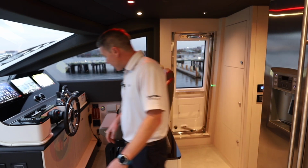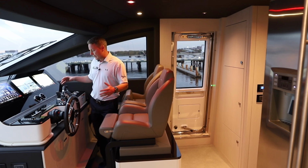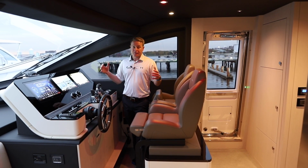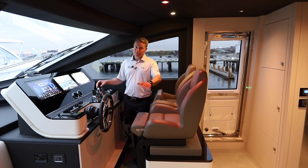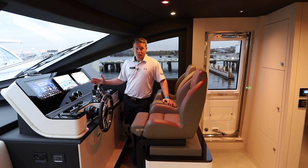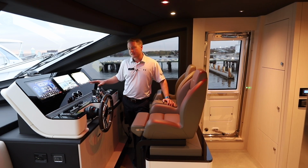So you move forward to the helm, triple Garmin display, lines up nicely with the triple Volvo IPS. It's got the triple 1350s, gives you great speed, flexibility when docking, efficiency, as well as very quiet. Inside the Garmin display, everything you need to know going on with your vessel.